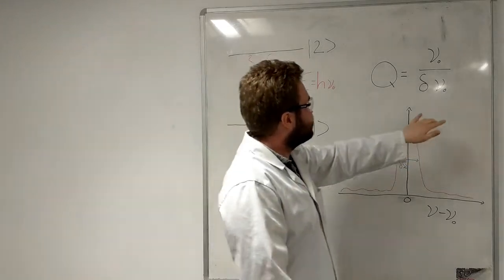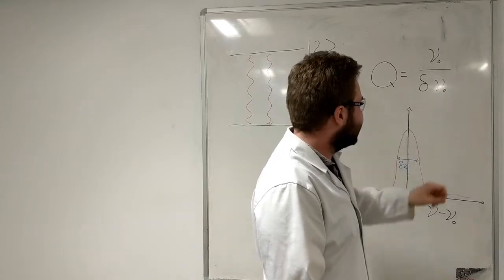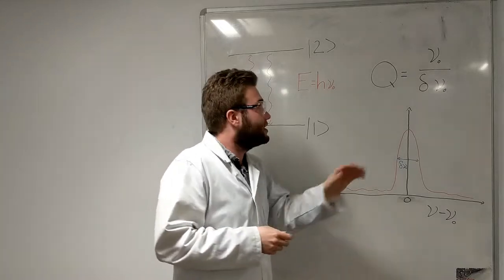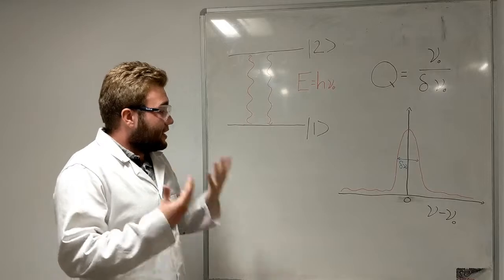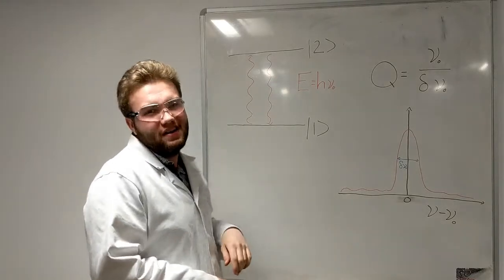And you also want to lower this line width as much as possible, as this essentially tells you how accurately you can measure this frequency here. And that can be done in a number of ways that we'll talk about more when we get into the particular workings of the clock.